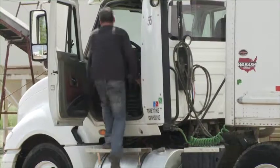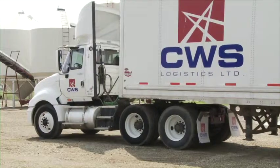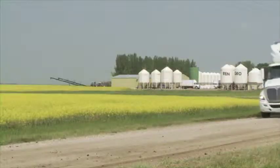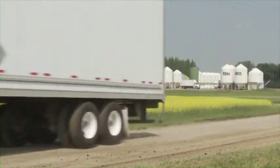You can see that attention to detail is an important part of the driver's job here at CWS. Once you are familiar with the various forms and types of containers, completing the process with accuracy is not difficult. Knowing that you've got your trailer back and it's been counted and everything you've done is accurate, it's a pretty good feeling. Validation for all the work you put in.